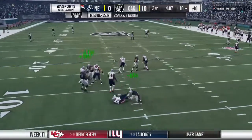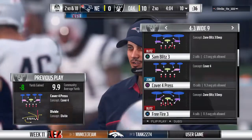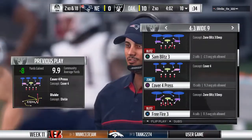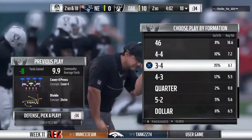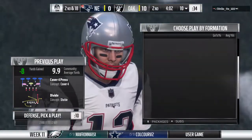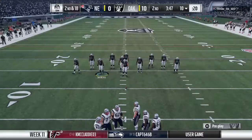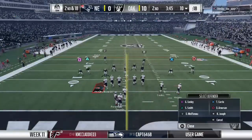Nowhere to escape, and he goes down. Mario Edwards in there to get him, and that's sack number 6 for him on the year. Under 4 to go now as the clock runs and they come up on 2nd down.